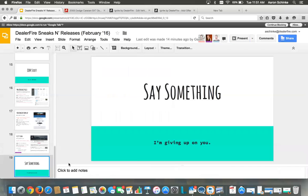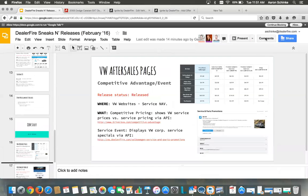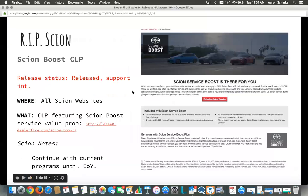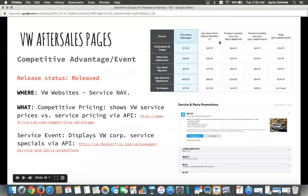Anything else? Yeah, I had a question on that VW API. You might have said that, but that's pulling directly from Volkswagen, and then how are they getting the service pricing for your area? How's it determining that? That's actually a VW service that they offer. I don't know, Kevin, if you actually know how they're getting this data. I'm guessing they paid a team a really low amount of money to go out and fetch this stuff, but I could be wrong.